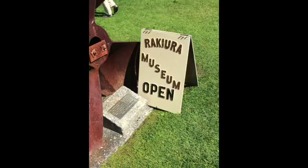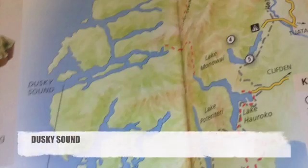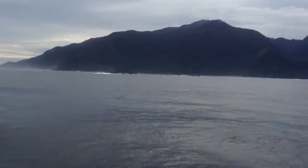We spend a few minutes at the Rakiura Museum, and then it's back to the ship and on to Fiordland National Park. Today we are touring the west coast of the South Island by ship, and at 7:45 we enter Dusky Sound. We are up out on the deck taking photographs.